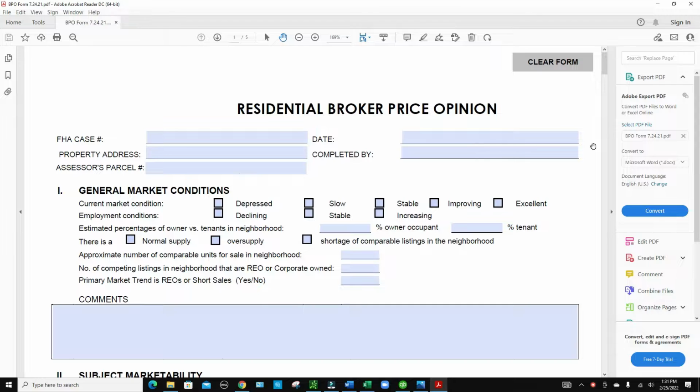All right, so let's take a walk through a fairly standard form. Now, in reality, you're going to be doing your broker price opinion online. You'll be directed to a website where you're going to fill in all the data. That wasn't practical, so what I have here is a PDF form that I'm going to fill out for you all. It's pretty much the same information that you're going to be filling in, but this is just simpler for you all to visualize.